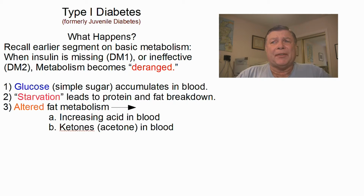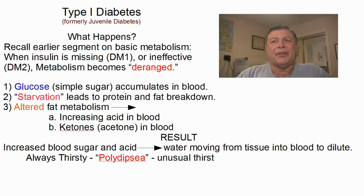Now, the altered fat metabolism quickly leads to a situation where the fats break down into acidic ketones or keto acids. And of course, ketones, as some of you may know, include solvents like acetone, and in some cases you can actually smell this on a patient's breath. So the increased blood sugar and the acid lead to a situation where water is pulled out of the tissues and into the bloodstream to try and dilute all the acid and the sugar.